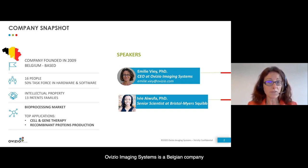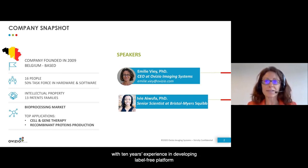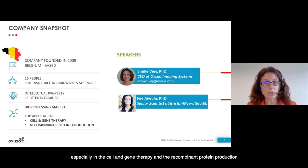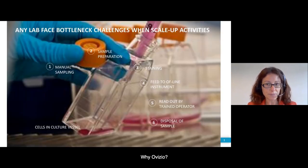Ovizio Imaging System is a Belgian company with 10 years of experience in developing label-free platforms, from the software to the hardware part. We have established our footprint mainly in the bioprocessing market, especially in cell and gene therapy and recombinant protein production.